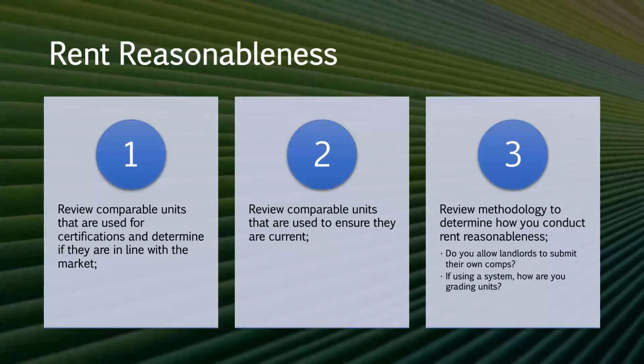I talked to a lot of PHAs about utilization, and one of the PHAs I was working with told me, early last week, that their rent reasonableness is using comparables from earlier in the year. So February of 2021 is what they told me was one of the units that they're using as a comparable. And so where things were on the rental side in February are probably significantly different than where they are now in October. So you need to make sure you're using current comps when you're determining rent reasonableness.